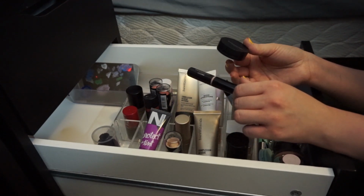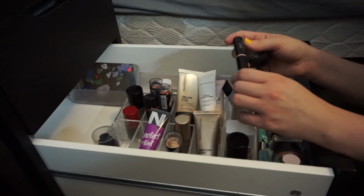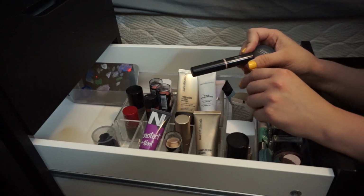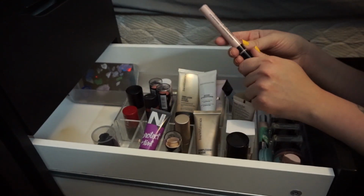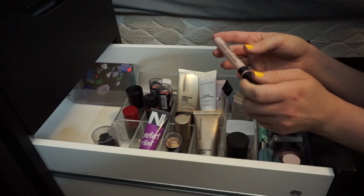And I don't think, even if they still carry the correcting concealer, I'll ever repurchase it because I'm so in love with the Bare Pro. I even have a backup in my backup drawer, and there are very few products that I buy backups of. I have one more concealer from Bare Minerals. This is the Stroke of Light, which I believe unfortunately they are discontinuing.